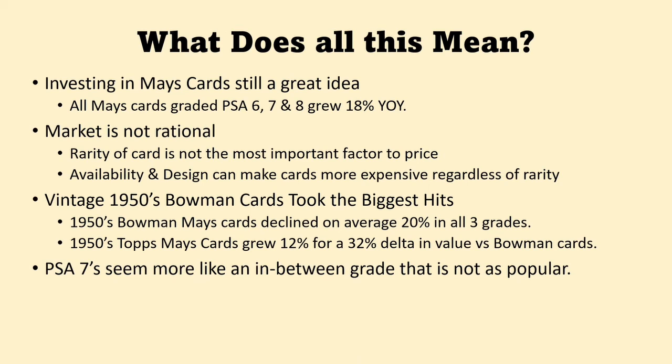Again, I said it before, but PSA 7s are an in-between grade. And what I mean by in-between is that the 6 is a value card, the 8 is a high-end investor grade, and the 7 is a card that doesn't really have a home for someone who's looking for, let's say, a cheaper alternative, which is the 6, but it's not in high enough condition to be the high-end investment card, so it falls through the cracks.